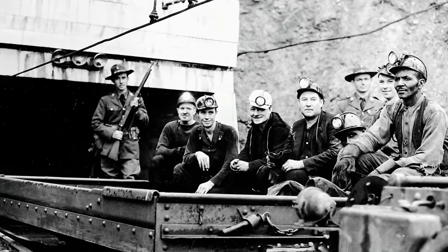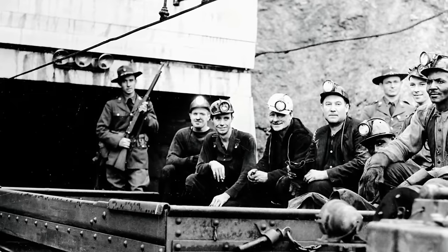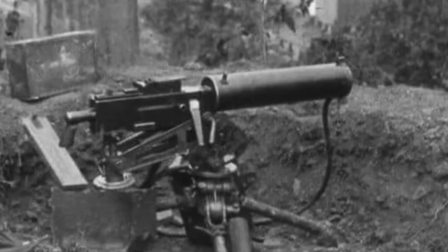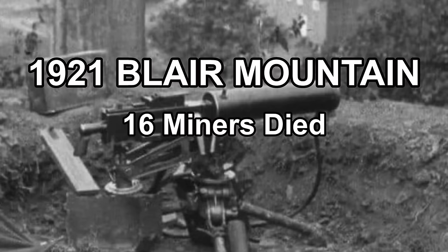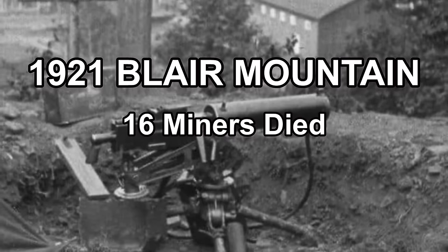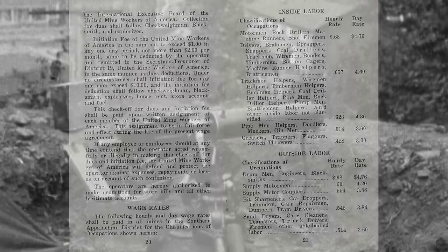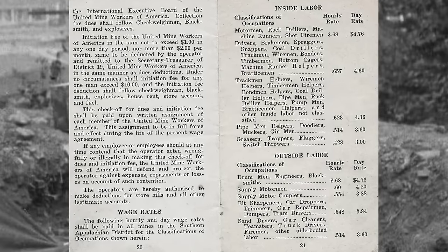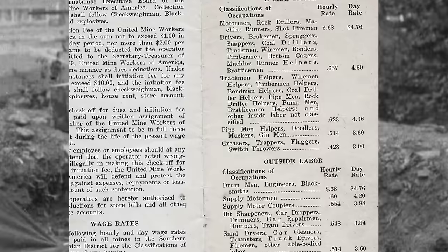So, in the long run, they won out. But there was a lot of struggles went on. Especially this one here. Blair Mountain, West Virginia, Logan and Mingo counties, 1921. 16 miners died in this war. Bad time to organize. But this is what they're fighting for, stuff like this. This ain't nothing today, but back in the day, that was big money. Here's the wages they's fighting for in the UMWA contract.